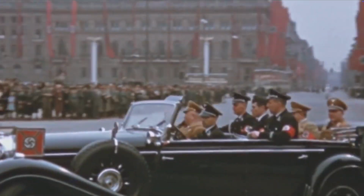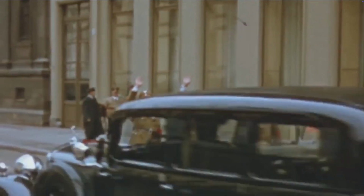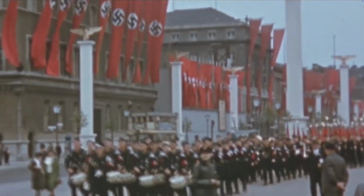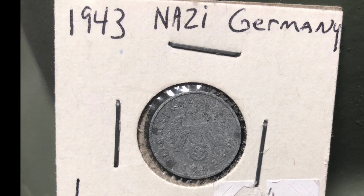Later coins, especially from 1943 to 1945, like the ones I have a few of, were made of low-grade zinc. They corroded easily, a fitting metaphor for a crumbling regime. The images that you see on your screen now are of a 1943 Nazi coin, most likely made with low-grade zinc due to rationing. That is why it is heavily corroded.